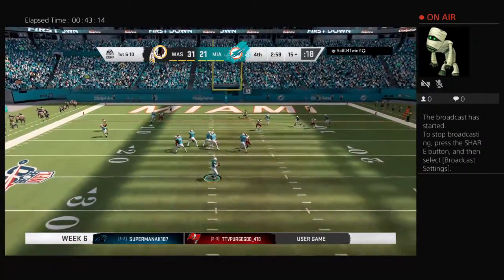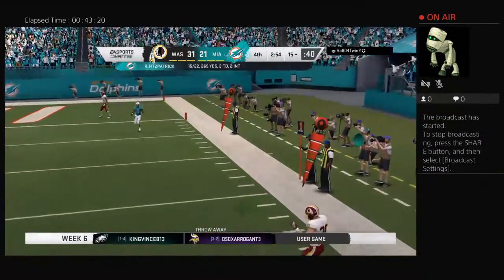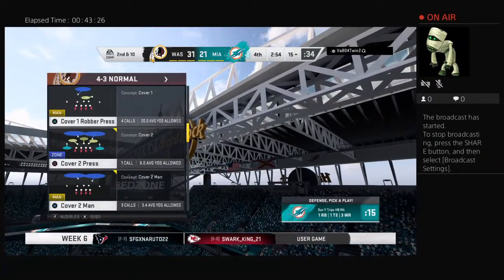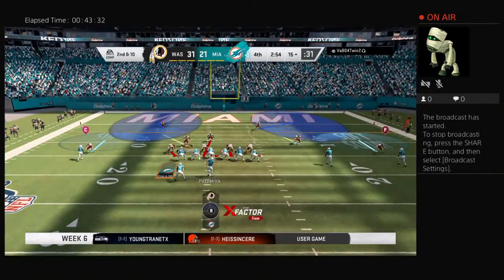From the red zone now, Fitzpatrick. Escaping the pressure right. And it's incomplete. Got out of the pocket. Didn't look like he had anybody open, Charles, so just gets rid of it. And a good play by him. If no one's open and you don't have a running lane that you want to take, make the right choice. Get rid of it. Live to fight another down.